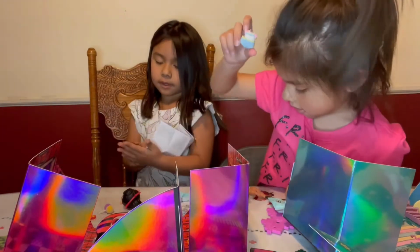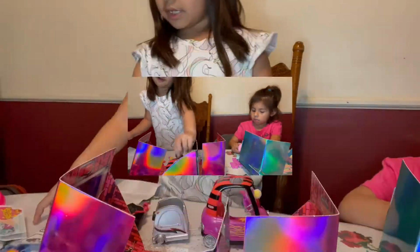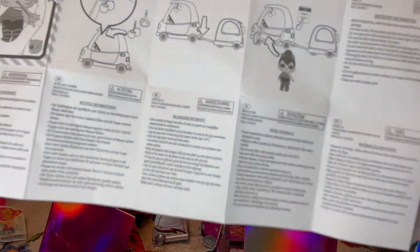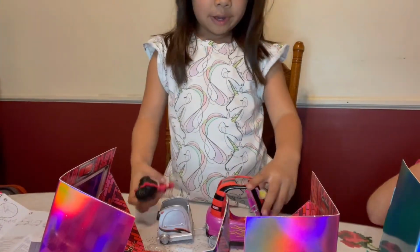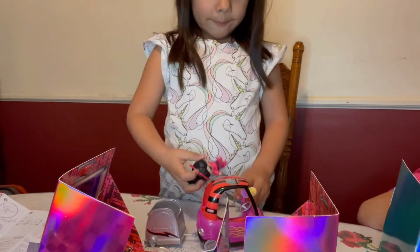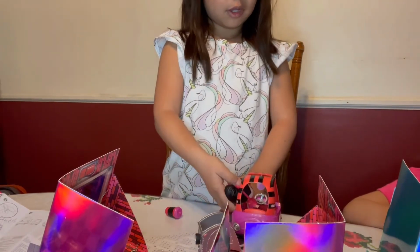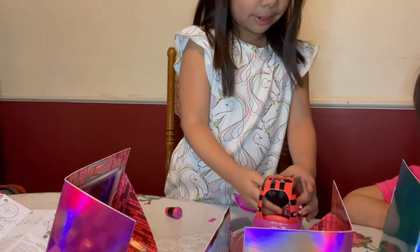Wait, guys, here's the instructions for the car. So we're gonna do the fifth one. I don't know if this handle can open. Oh my god, it can so open easily. What is it? Ouch! Ouch! And I have my LOL.